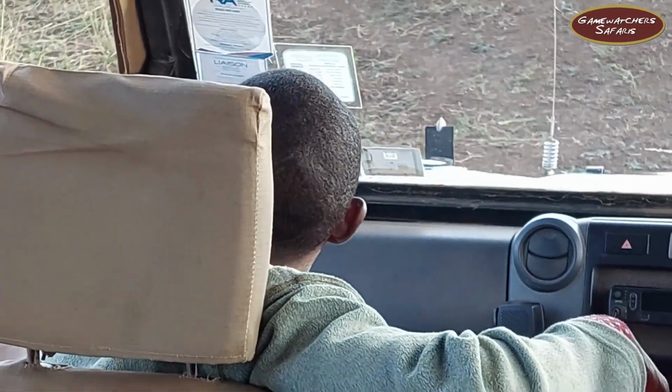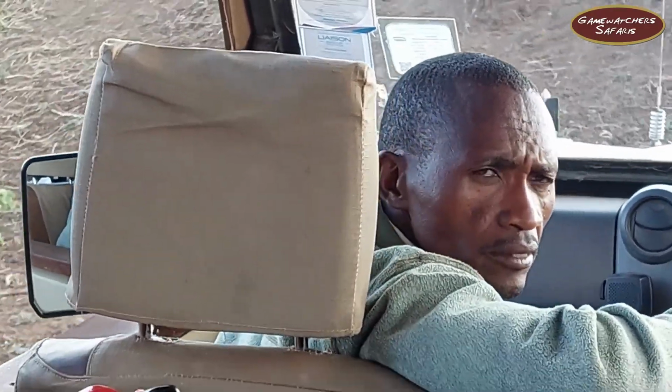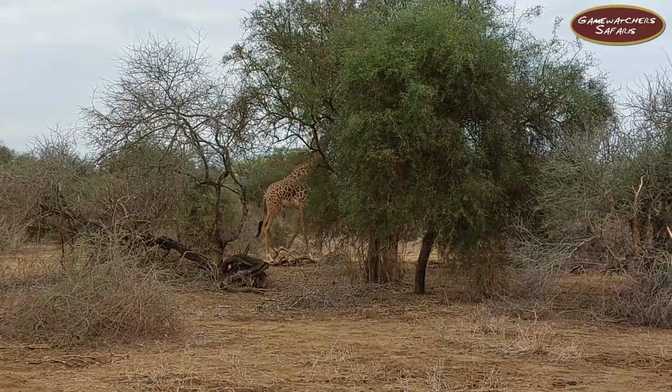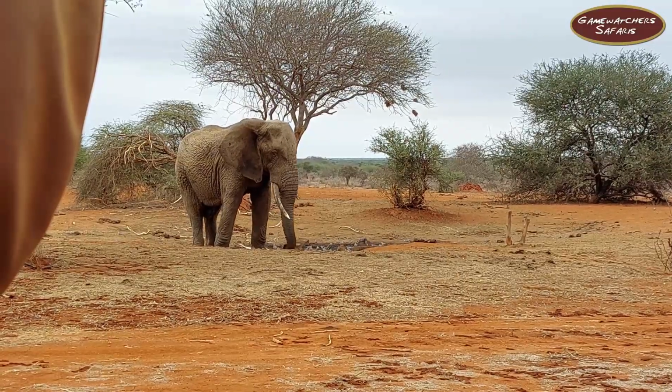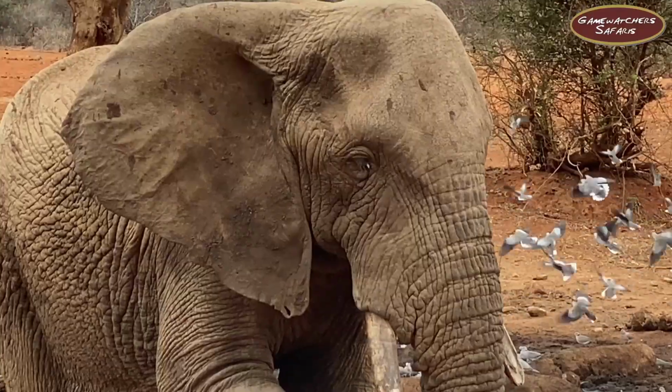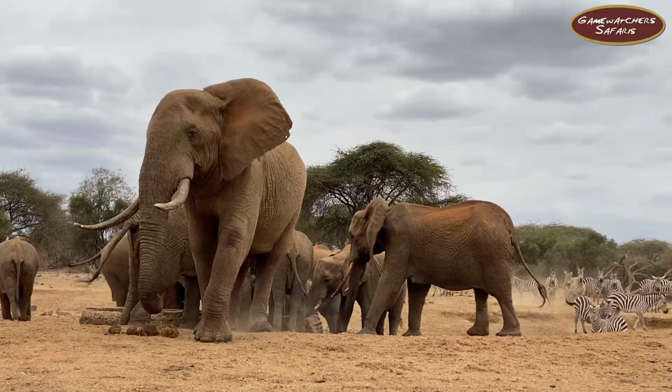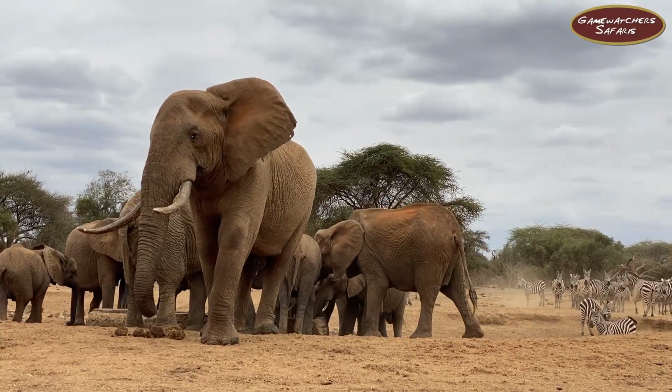Given that we are running a conservancy with minimum impact on nature, that is the wildlife itself, we tend to have lots of elephants and zebras, and of late we've started sighting cheetahs and lions within the conservancy.